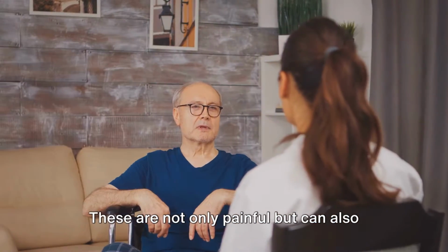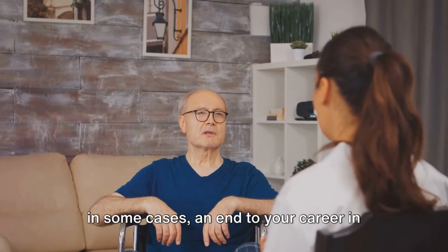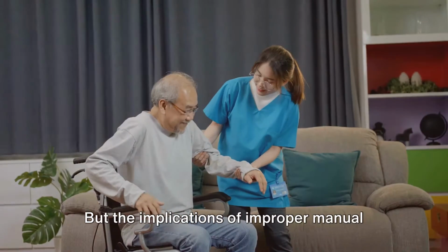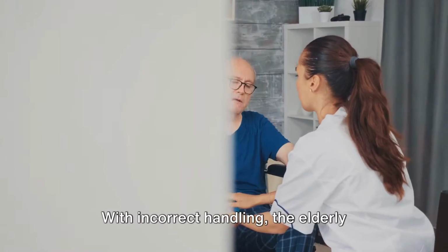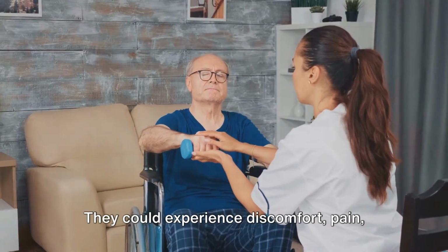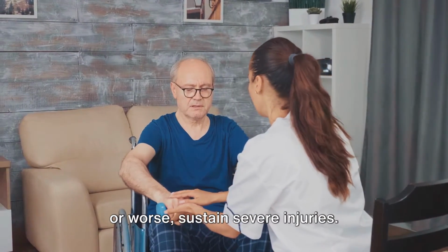These are not only painful, but can also lead to prolonged periods out of work, and in some cases, an end to your career in aged care. But the implications of improper manual handling go beyond personal injury. With incorrect handling, the elderly person in your care is at risk too. They could experience discomfort, pain, or worse, sustain severe injuries.